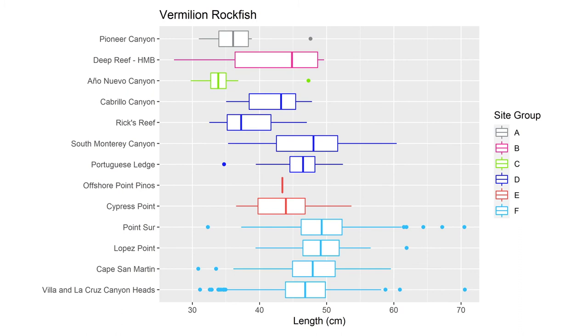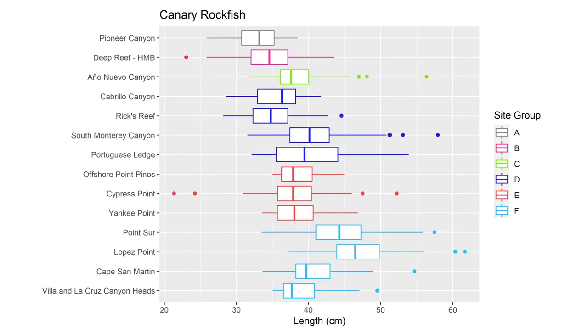If we look at vermilion rockfish, we see a slight trend for increasing median length from north to south, but there are likely some other factors affecting lengths here beyond just these site groupings. For canary rockfish, once again, this trend for increase in median length from north to south is still possibly evident, but to a lesser extent.